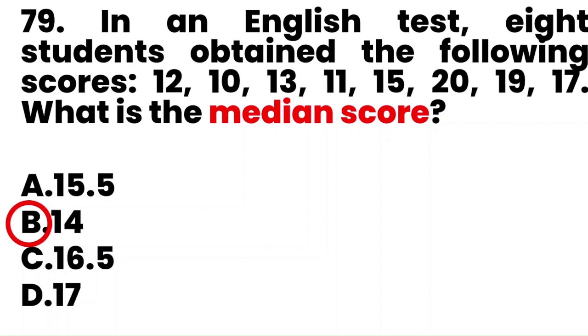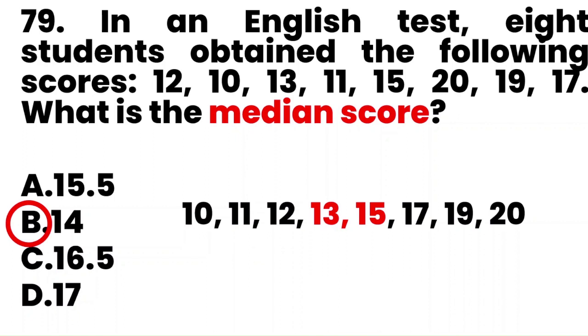Generally, when the data is ungrouped like in our problem, all we have to do is list down all the data, the scores, in ascending order, from the smallest number to the biggest. When we arrange them from smallest to biggest, we have 10, and so on. Getting the median is easy when the numbers are few, because we don't need to follow a formula. For example, there are only 8 here, so it is easy. The median is the middlemost number among the 8 scores. Since 8 is an even number, there is no single middle, but there are two middlemost values. In 8 scores, the fourth and the fifth values, 13 and 15, are the two middlemost values.